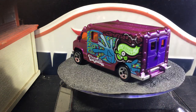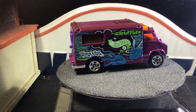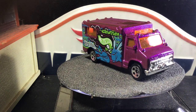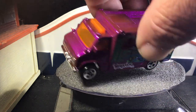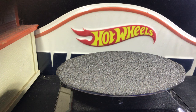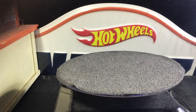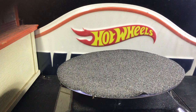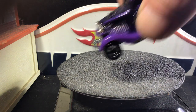So pretty cool little graffiti type of art on there. I like this color. Got orange windshield, chrome plastic base on it. And let's see. Okay, so Collector 952 is a school bus with street art on it. And then you go into the Pinstripe Power Series Collector 953, which, this is number one in that series.